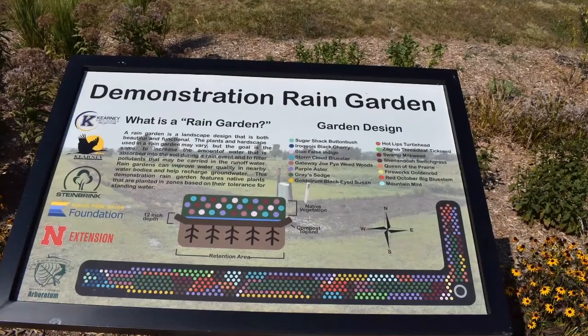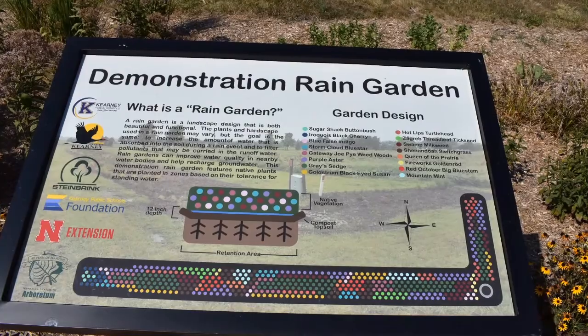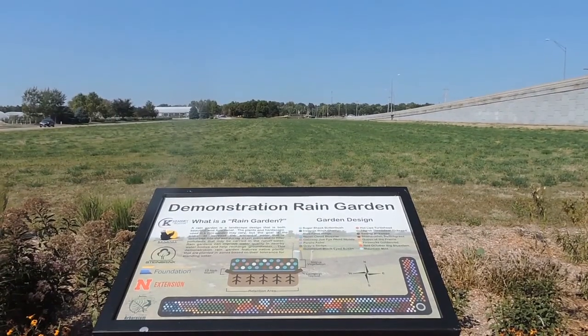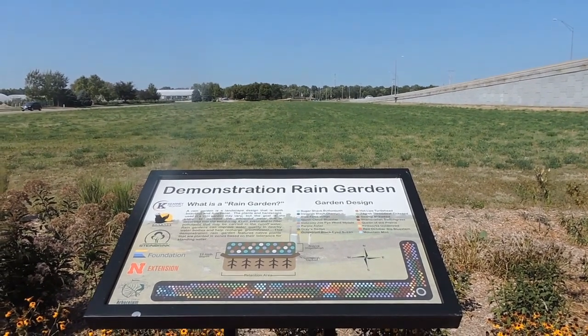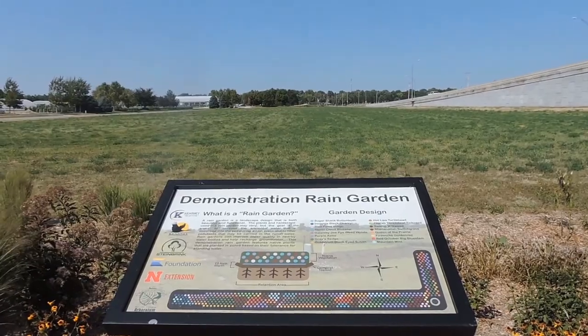And then the sign was developed by our Bearcat Design Project. So I worked with a student on the content, which was great. We were able to talk about what rain gardens do, and then he worked with his teacher on actually creating the sign for us.